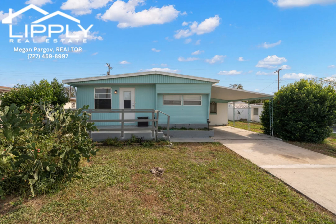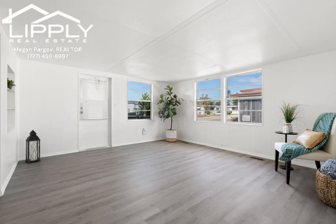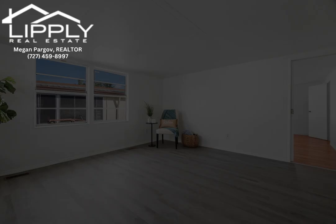Looking for a cozy home or a great investment opportunity? This charming two-bedroom, one-bathroom mobile home is the perfect fit. Recently refreshed with new interior paint and an updated bathroom, it's ready for you to move in and make it your own.